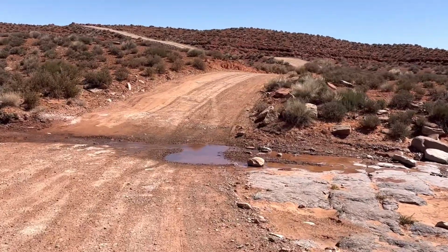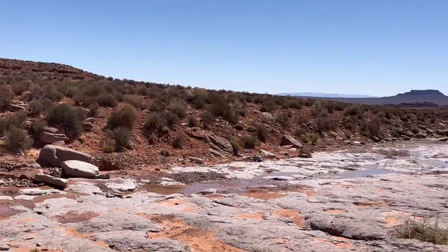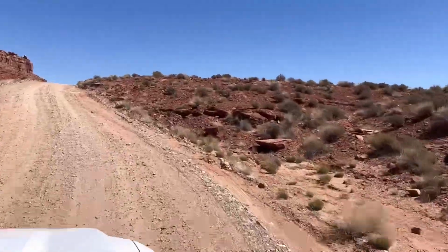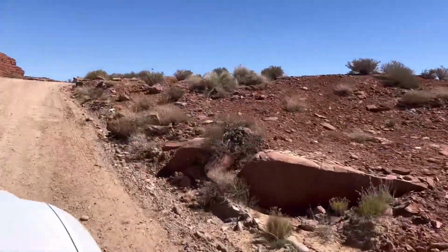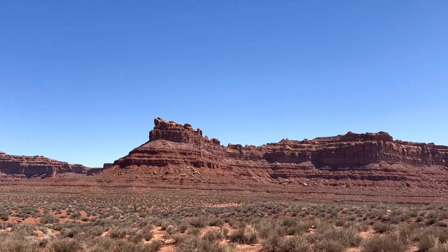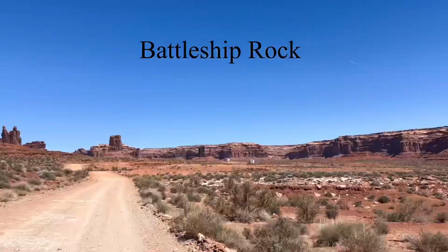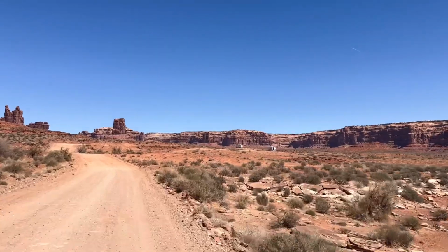So this is a wash. If it is ever raining, this is what you really have to be careful of. That was Castle Rock, but that could actually be the battleship. Alright, I'm saying that's battleship. This is BLM land, so you can camp anywhere on this land for free.